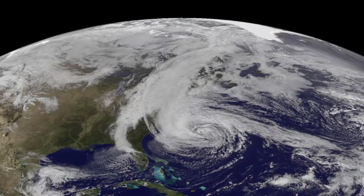So can anybody find the hurricane on this picture? Yes, it is. Actually, it's in the Atlantic, right off the coast of Florida. Anybody know which hurricane this is? Isabel? Nope. Andrew? Sandy, back in 2012.